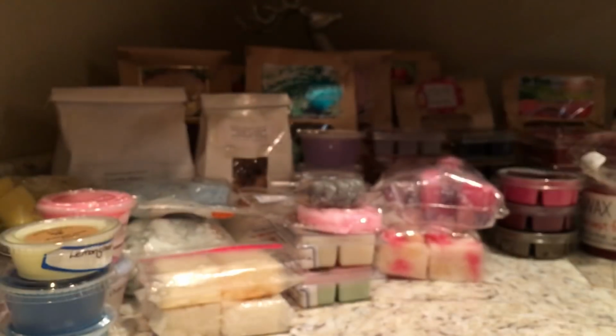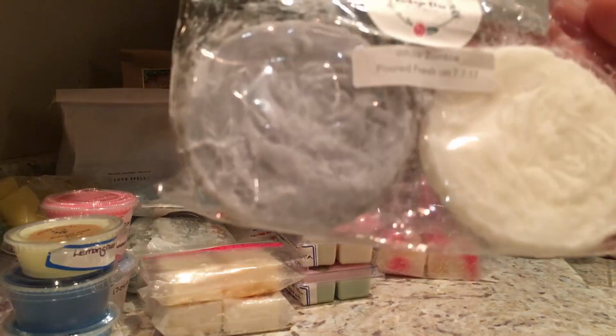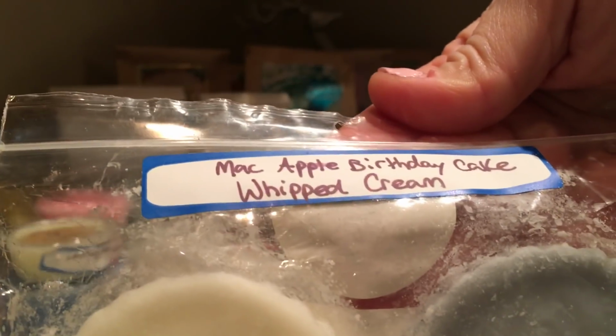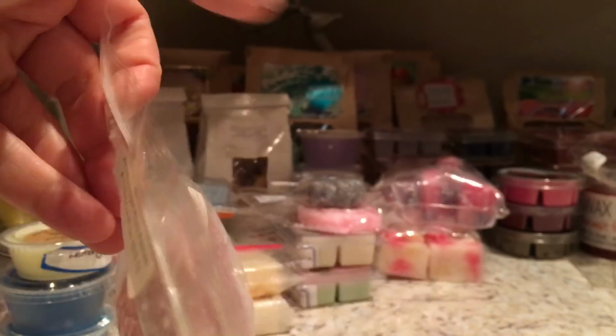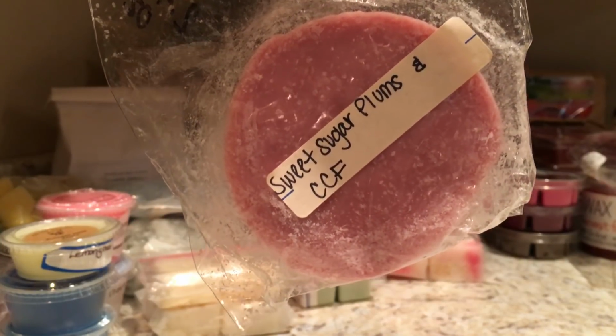Central Park Snow Globe. I have a whole loaf in this, so again, I'm just going to try to get through this before I obviously bust into the loaf. Then we have a couple coins here of White Zombie, and that is Mac Apple Birthday Cake Whipped Cream. A Full Rose in Anna's Sugar Plum Berries, which is sweet sugar plums and cotton candy frosting.